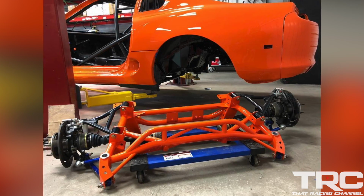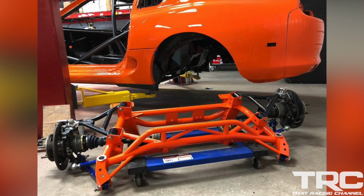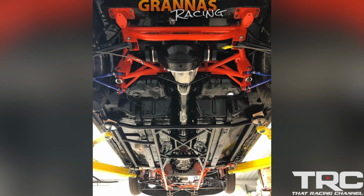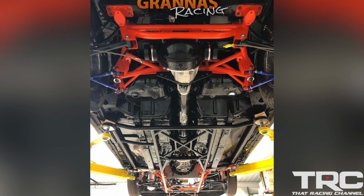As far as suspension, it's got PRS rear coilovers. It's the setup that I sell with my rear subframe. It's got my rear tubular chromoly subframe on there as well. So it's still an IRS car. Driveshaft Shop 9-inch kit. Driveshaft Shop carbon fiber driveshaft.